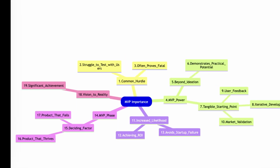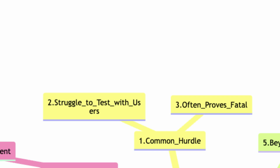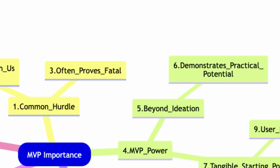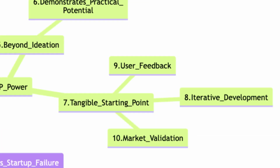Many aspiring entrepreneurs struggle to get their product in front of users for testing, a hurdle that often proves fatal. This is where the power of an MVP truly shines. By committing to building an MVP, founders take a crucial step beyond the ideation stage, demonstrating the practical potential of their concept in the real market. An MVP provides a tangible starting point, allowing for iterative development guided by actual user feedback and market validation.